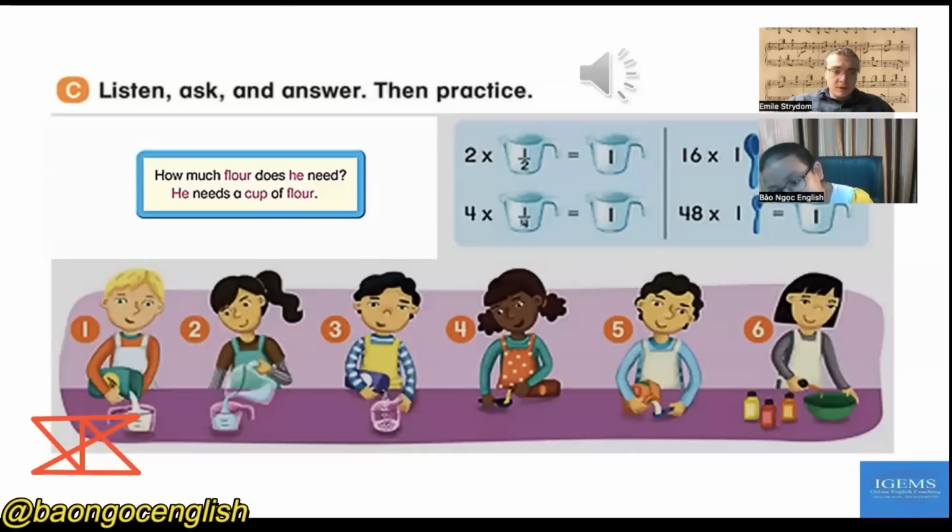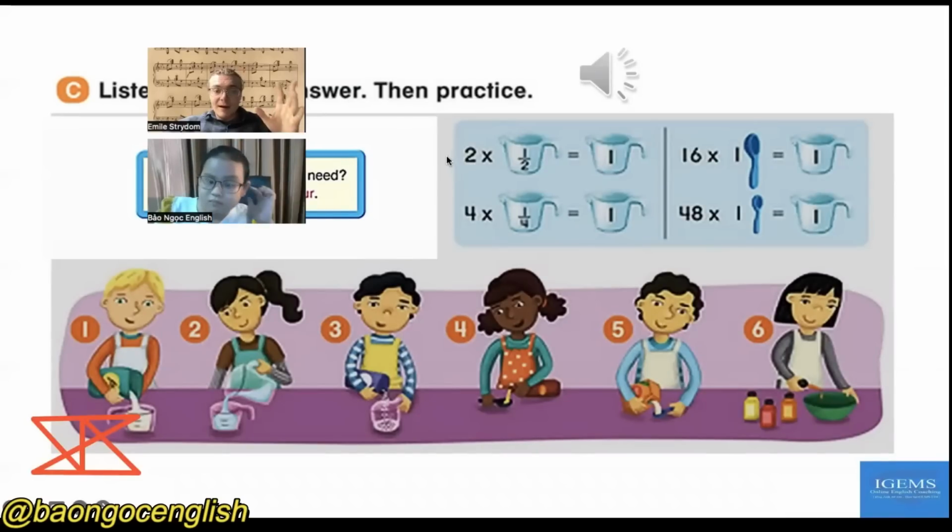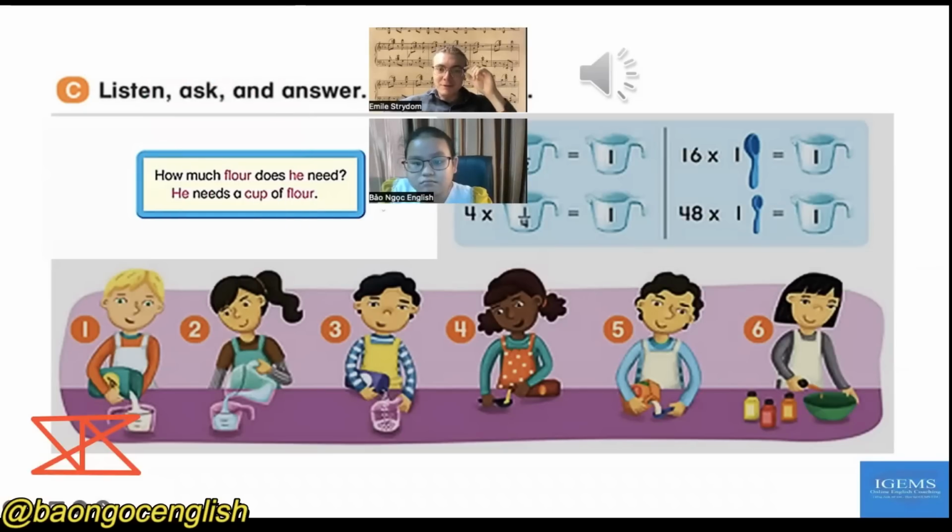Okay. So, number 1. Remember, these are the quantities. A half is in the middle, right? 2. 4 is a quarter, right? To 1. Okay, that's some fractions. That's some math stuff. Are you good at math? No.